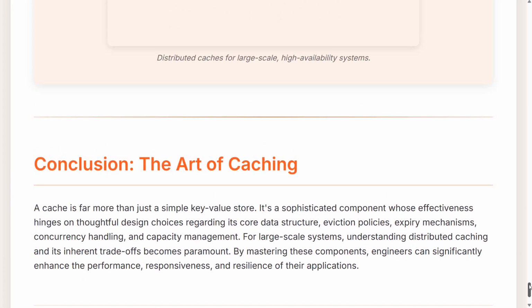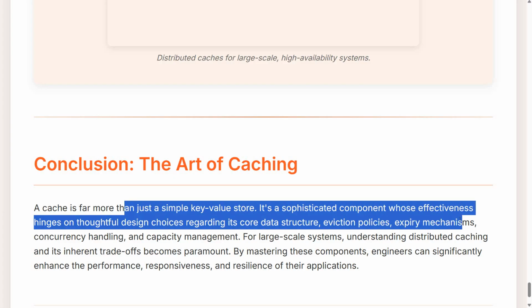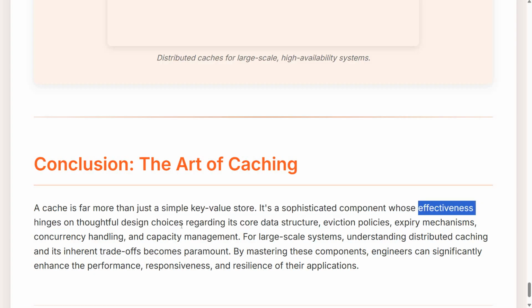Wow, that CAP theorem really does put things into perspective, doesn't it? Okay, so wrapping this all up, what does this all mean for us? Our deep dive today has shown us, I think, that a cache is far more than just a simple key value store. That was just the start. Just the beginning. It's actually a really sophisticated component. Its effectiveness hinges on all these thoughtful design choices we talked about. The core data structure, yes, but also eviction policies, expiry mechanisms, concurrency handling, capacity management.